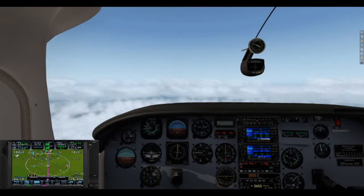Alright, at KTIP, we have four runways. We have 09, 18, 27, and 36. As soon as we get close enough to get the ATIS, we'll determine which runway we're going to land on and hopefully find some kind of approach and do a practice approach, even if it is visual. Always good to have something in there for the backup anyways.